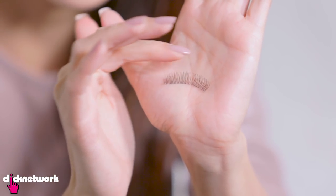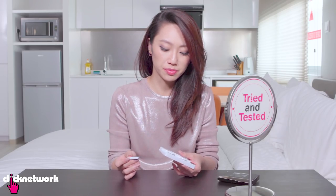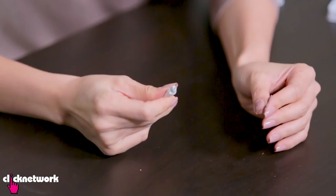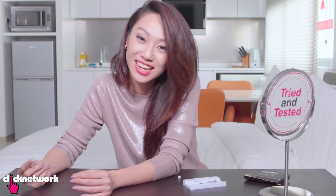Let's check this out. The way that it curves is very natural and it's not hard at all. I normally don't use the glue from these eyelash kits, but let's just try it out. Is there glue in here at all? Where's the glue? I squeezed out most of it and nothing's coming out. There is no glue. They just sent an empty bottle.